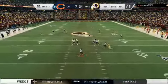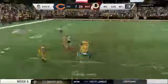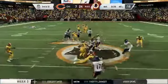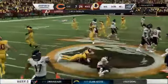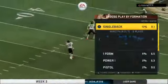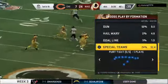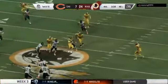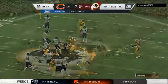On 3rd down, Trubisky. And my goodness, another interception. Reuben Foster picks it. And a return out shy of midfield to the 46-yard line. All smiles and high fives on that defensive sideline. That interception will cap off what was truly a tremendous performance.